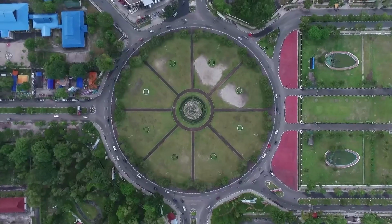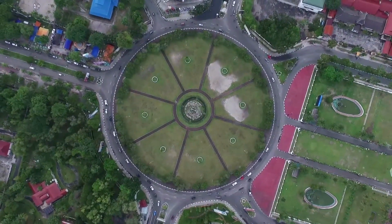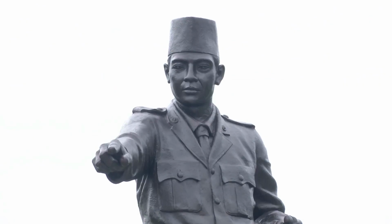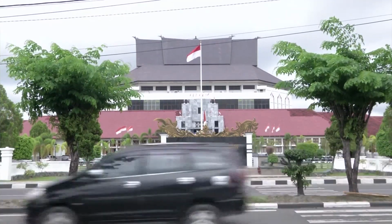The government has not mentioned where it is likely to move its capital city, but Palangkaraya in central Kalimantan is one of the front runners. The nation's founding father, President Sukarno, proposed this idea back in 1957.